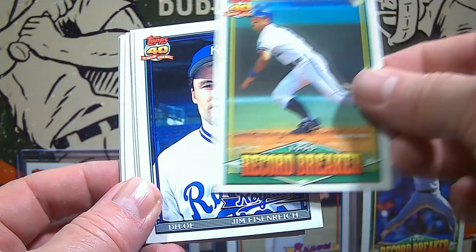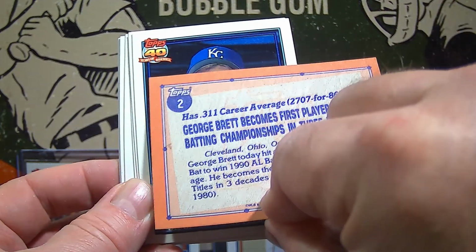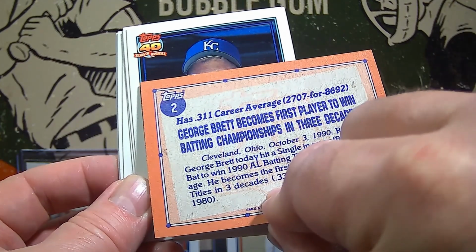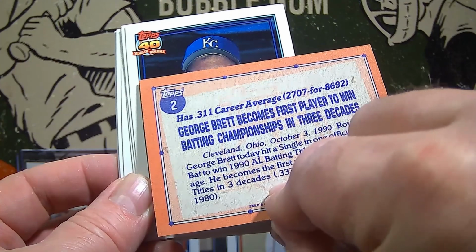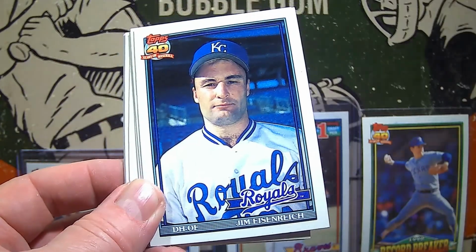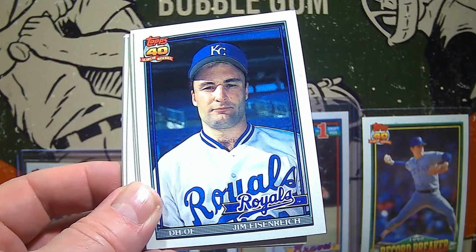George Brett. Record breaker. The first player to win batting championships in 3 different decades. There you go. 1976, 1980, and 1990. A 3-decade batting champion. Nice.